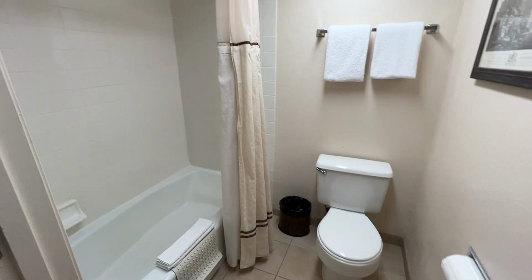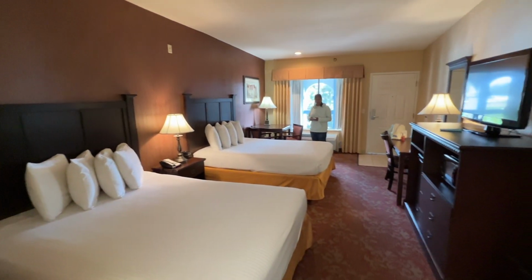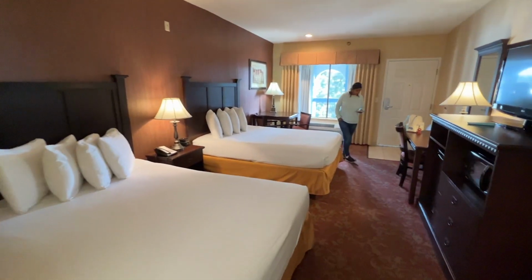Nothing fancy. Nothing fancy at all, as a matter of fact. This is definitely one of the more pared down rooms that we've stayed at close to Disneyland. I just sat down. First impressions. It squeaks. Not the most comfortable bed in the world.